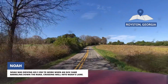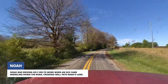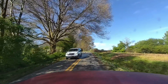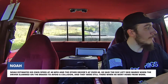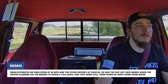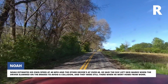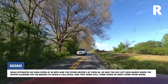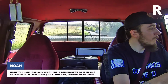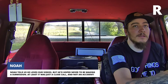Noah was driving his F-350 to work when an SUV came barreling down the road, crossing well into Noah's lane. Noah estimates his own speed at 40 miles per hour and the other driver's at over 60. He said the SUV left skid marks when the driver slammed on the brakes to avoid a collision, and they were still there when he went home from work. Noah told us he loves our videos, but he'd hoped never to be making a submission. At least it was just a close call and not an accident.